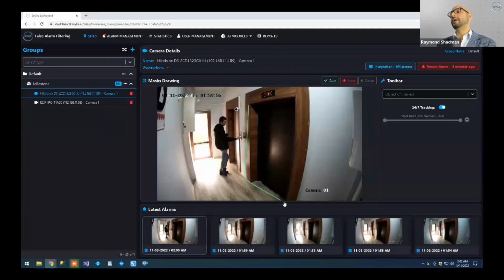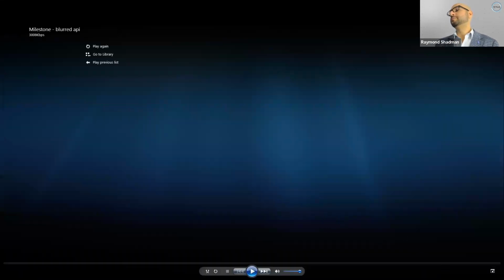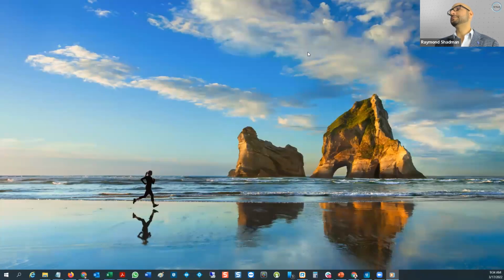You can draw your intrusion detection zones. So in this case, he's basically just showing people who are using the elevator specifically.